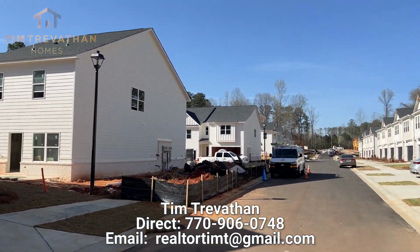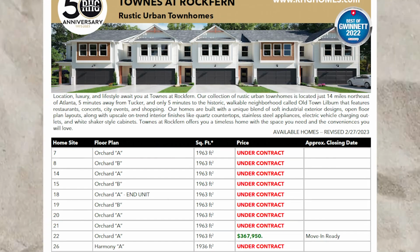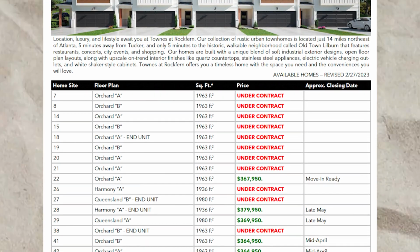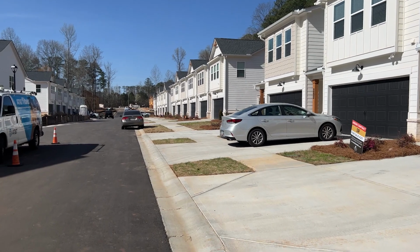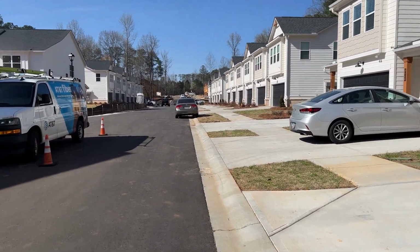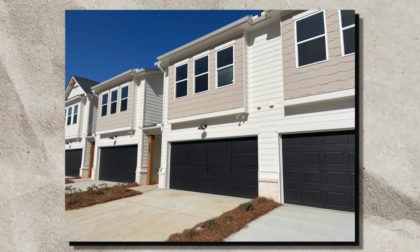And today we're going to go over some new construction. This community is called Towns at Rockfern in Lilburn. These are beautiful, they call them rustic urban townhomes. There are about 50 townhomes to choose from. However, there are several that have already gone under contract, so you want to be aware of which ones are available if you're interested.